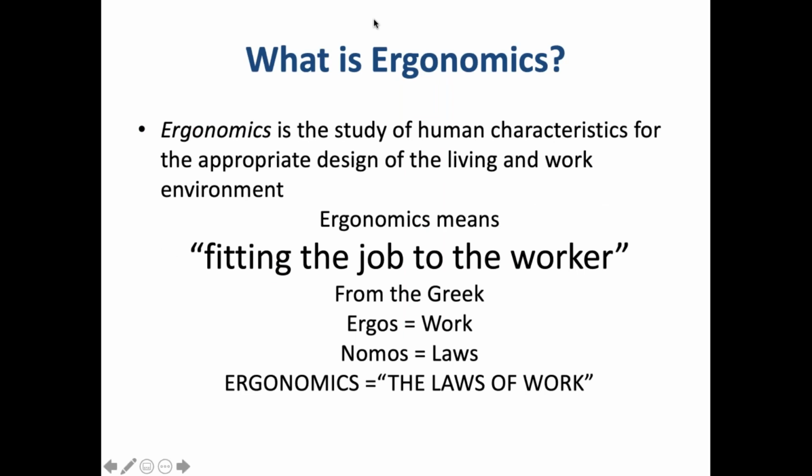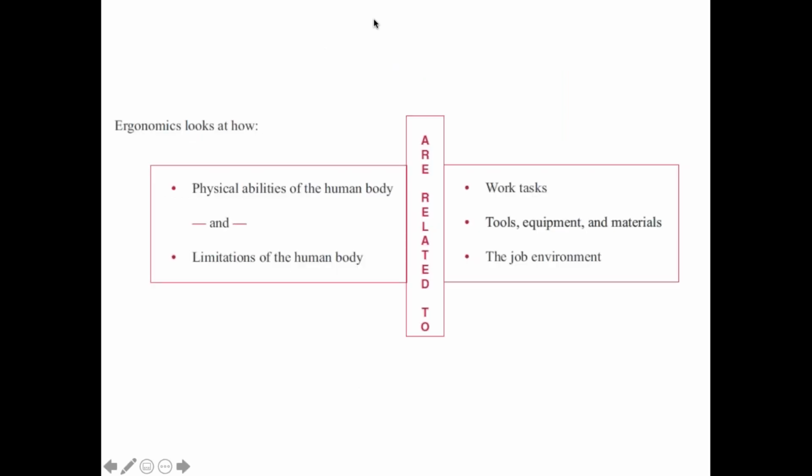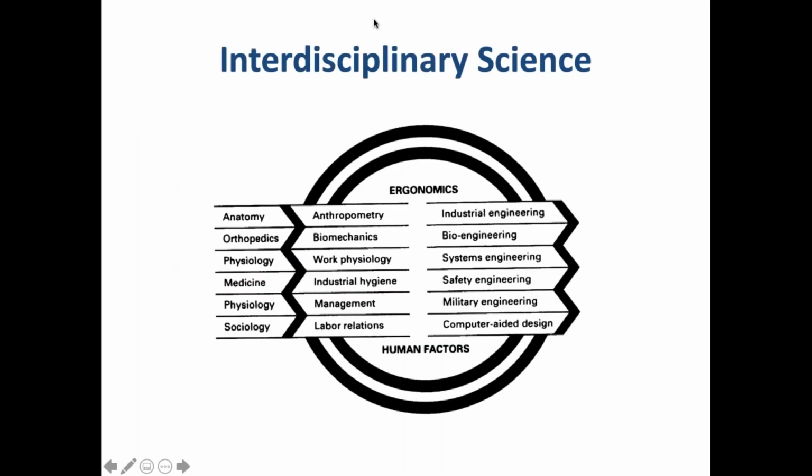ergos for work, and nomos law, so the laws of ergonometrics. A lot of this is physics just as much as it is biology as well. Okay, so we're going to look at the physical abilities of the human body, how it works, its limitations, how things are connected. And just now we were talking about the way that our hands work best, what kind of positions they're most comfortable with.